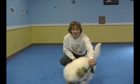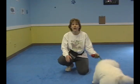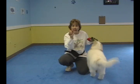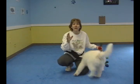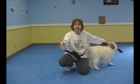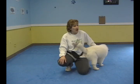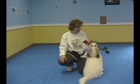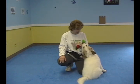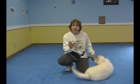Good job. Teaching the recall is to only say the word come when your dog is actively looking at you, engaged, and running towards you with no chance of failure on your part, meaning the dog doesn't get distracted and go from side to side. So we're going to use, instead of food, because he's really enjoying this toy, I'm going to use this. Very simple.